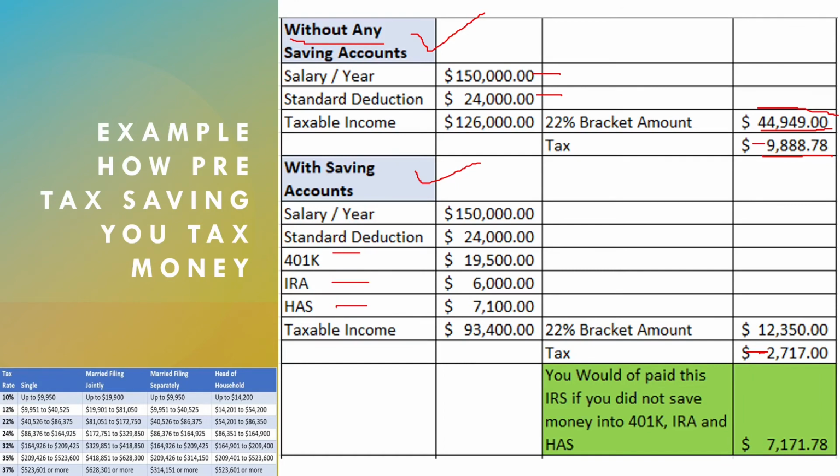On the other hand, if you have savings accounts like 401k, IRA and HSA, let's say you contribute up to 19,500 for your 401k, 6,000 for your IRA, and for your HSA you put 7,100. By the way, on your IRA you can contribute more, up to 12,000: 6,000 for yourself, 6,000 for your spouse. But we just take the example of what we have right now. So your 22% bracket amount would be 12,350, and you will be paying taxes of 2,771. You can see this amount is very low compared to the one above.